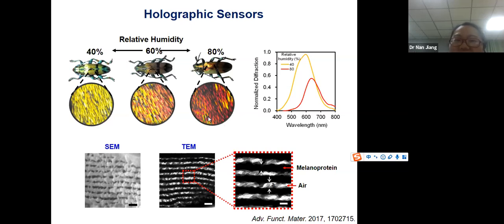From nature, we found that beetles can change their colors with the change of the environmental humidity, and the color changes because the diffraction peak shifts as the humidity changes. So we looked into the micro and nanostructure of the air tree. We found the one-dimensional photonic structures of the air trees. Learning from these phenomena, we are thinking of creating similar structures to create holographic sensors that could provide real-time monitoring.